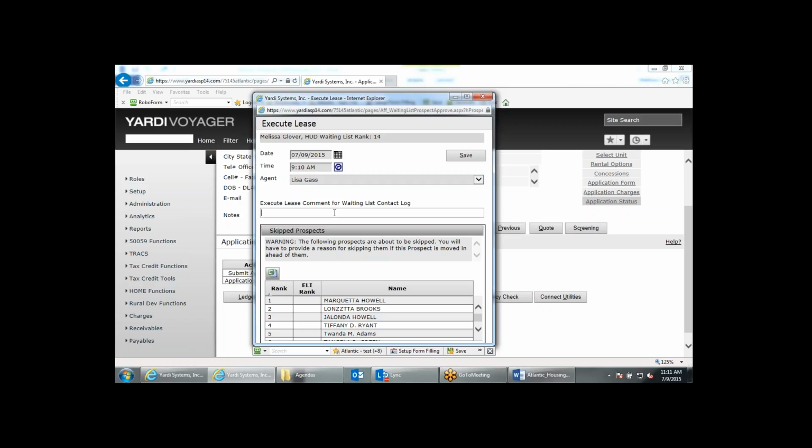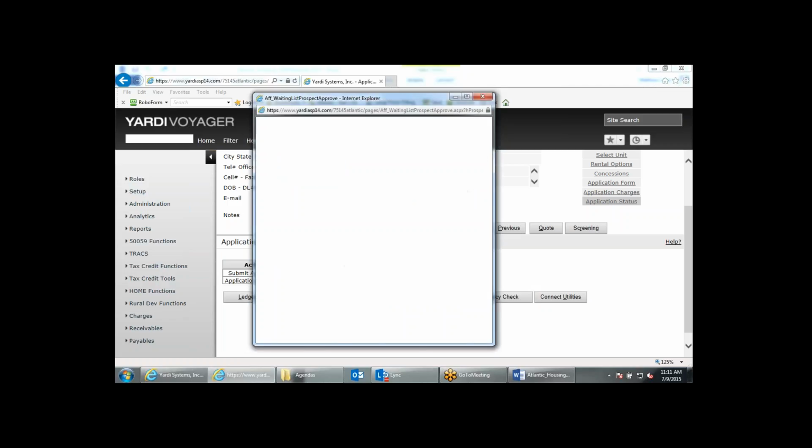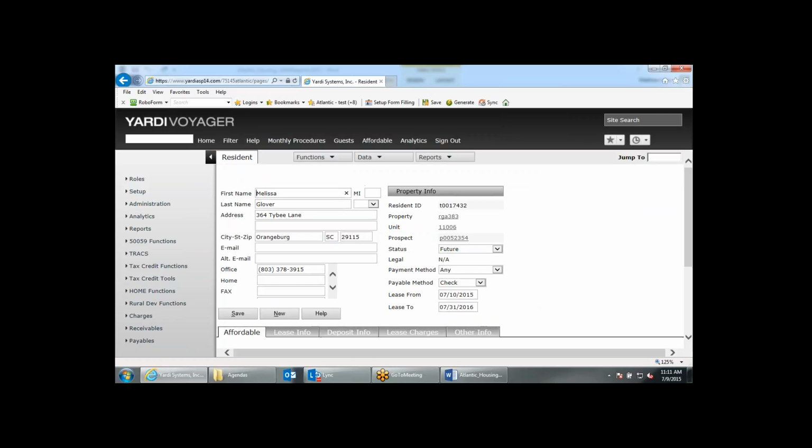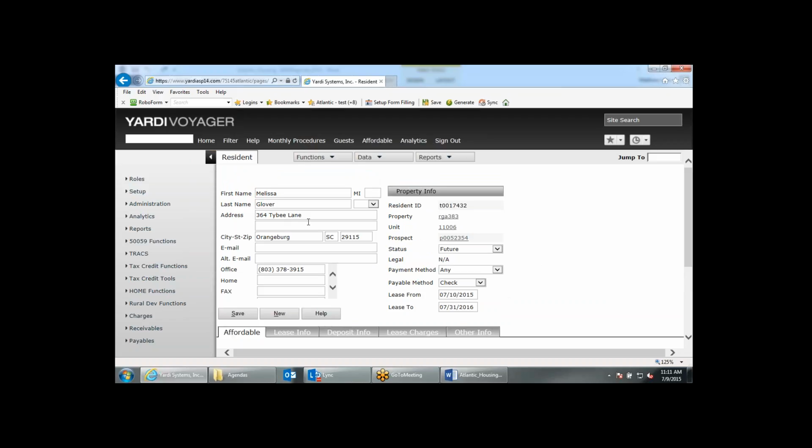Okay. So at this point, we can click our execute lease, and a very similar window comes up for us as before. We can again put in the date and the time that we executed the lease. And then I'm just going to pick Lisa again. Again, this field is for any additional comments about the execute lease step that we would like to add. And then also, again, our soft warning is telling us that we're going to be skipping these prospects on the waiting list. We will need a reason coming up very soon. So then once I click the Save button, my execute lease message comes up, and I can click OK.